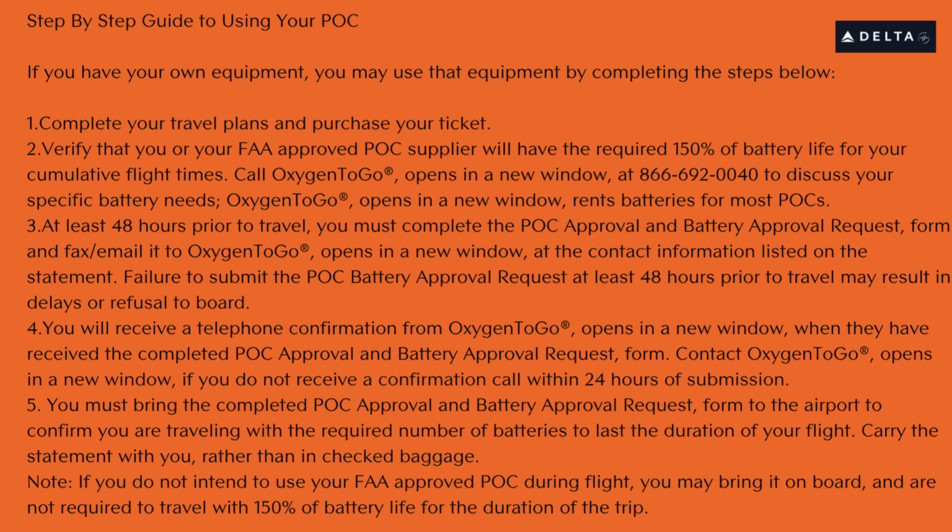Step-by-step guide to using your POC. If you have your own equipment, you may use that equipment by completing the steps below. Complete your travel plans and purchase your ticket. Verify that you or your FAA-approved POC supplier will have the required 150% of battery life for your cumulative flight times. Call Oxygen to Go at 866-692-0040 to discuss your specific battery needs.